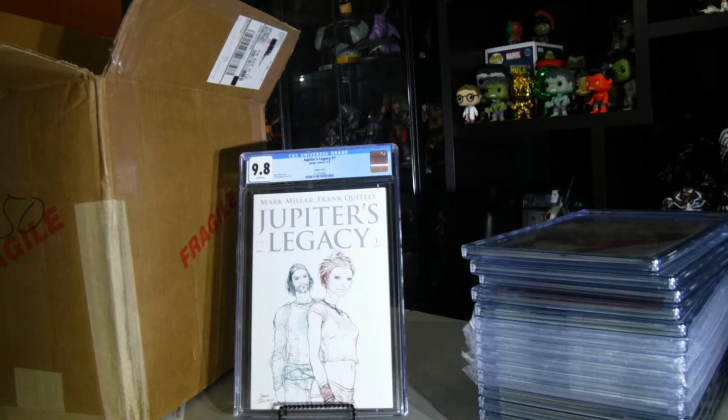Can't believe that 6 out of 7 of those, actually 7 out of 8 if you count the variants of the Jupiter's Legacy books, came back 9.8. So apparently I stored those well for the last 7 years. Pretty good. Anyway, that's all I've got right now.